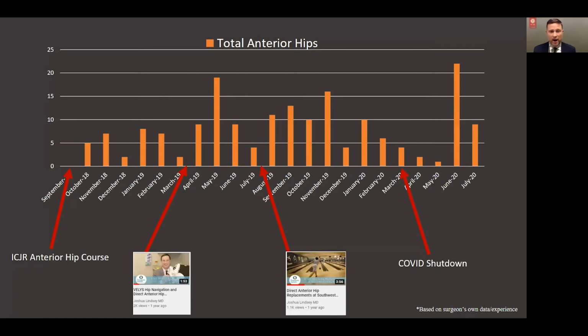This is just a graph. These are all the anterior hips I did. So the ICGR course was September 2018. And then you can see I released a video in March. 2 months later, I had an uptick in patients come and see me. And then same thing in July, released another video. So patients definitely see this.